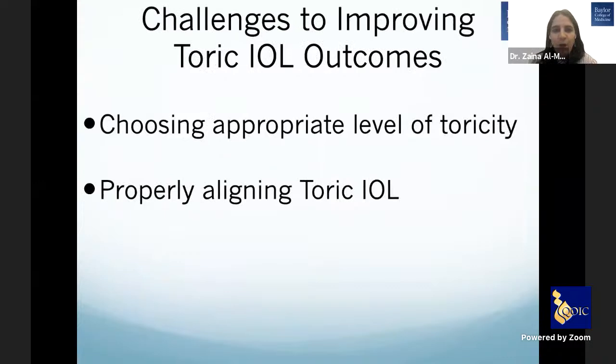So why do I choose toric IOLs, and how do I make sure that I get good outcomes? It's really based on two specific aspects. The other point is that only about 10% of people actually utilize toric IOLs in the United States. But I don't think it's because of outcomes. It's because of pricing and then making sure to get good outcomes in these patients.